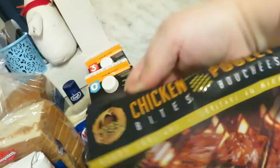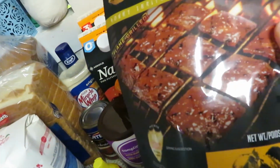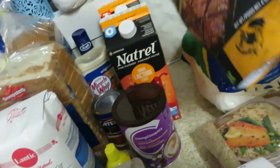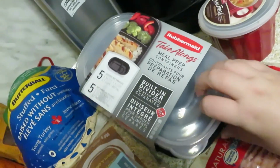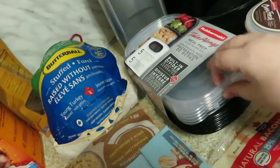And these are chicken bites. We found them with all of the other snacks, so hubby wanted to try them out. And then we have our turkey and our bacon for Christmas. These were on sale. They're just meal prep containers. They were like four something.